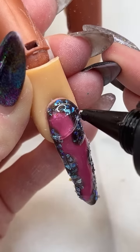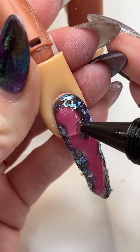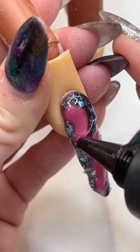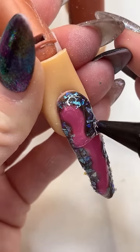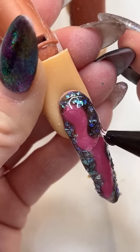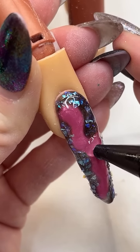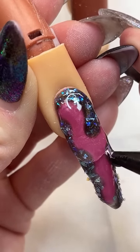length of the nail. Now notice that the finger is angled pretty close to straight down, maybe not exactly straight down, but I've got this nail pointing downward. So this way, my product isn't going to flow into the cuticles or into the sidewalls. It's going to flow down the length of the nail. So I don't have to worry about it running into the skin.